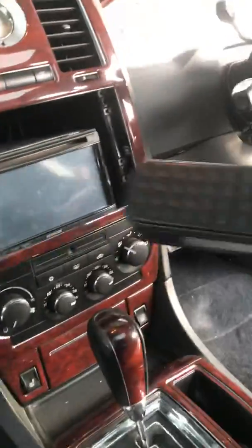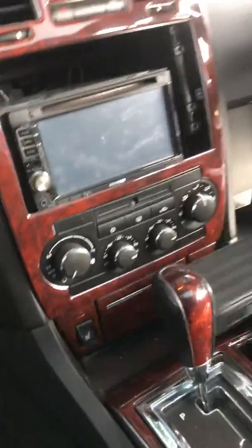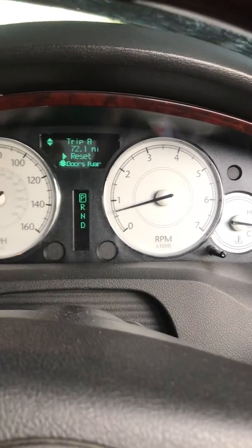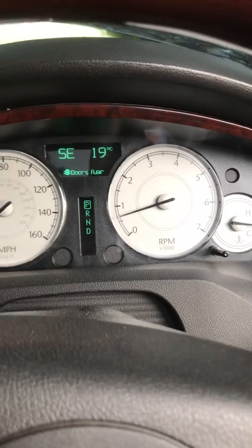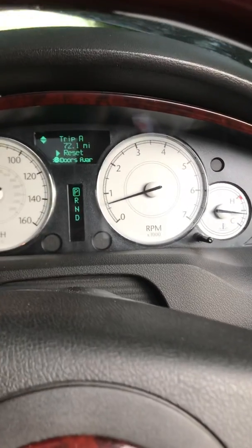So I'm rolling deep in my gangster car with my gangster tunes coming from my little box. Don't even know how to work all this yet. I ain't even fiddled with it. Where do I get to the mileage? I'm not lying to you. She's got 180 odd thousand on the clock.